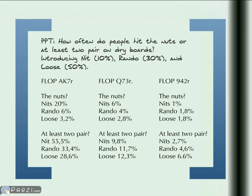So you can see here how the nit is going to flop the nuts on Ace King 7 20% of the time, and at least two pair 55% of the time, which is pretty high. That means against such a tight range, you don't need to be bluff raising as often as you probably can against that button opening range that only flops the nuts 3.2% of the time, and only flops at least two pair 28% of the time. So that's much better to attack that weak range.